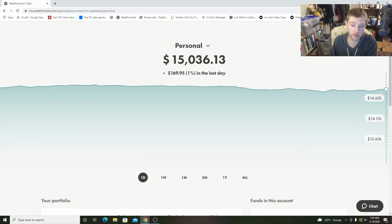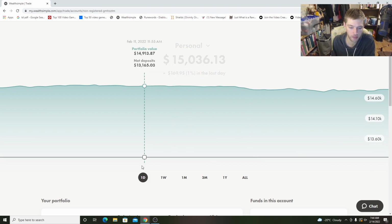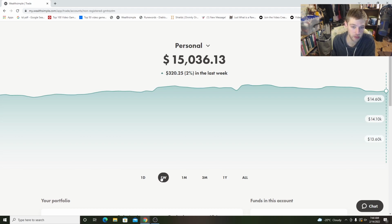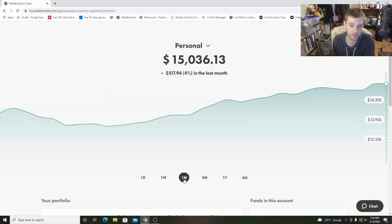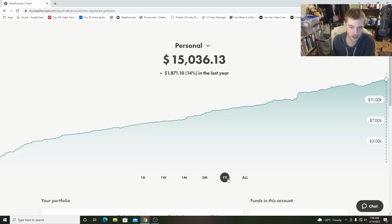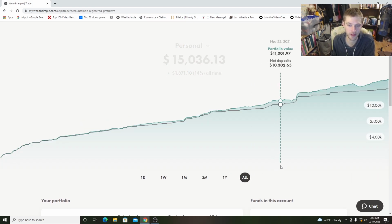Now, the personal account on Wealthsimple Trade is a little bit different than the TFSA. It's more or less the same thing, but a little bit of a different focus. So over the past day, the personal account is actually up 1%, which is $169. Over the past week, it is up 2%, $320. Over the past month, it is up 4%. The past 3 months, it's up 8%. The past year, it's up 14%. And all time, it is up 14%.